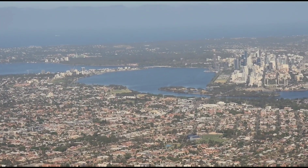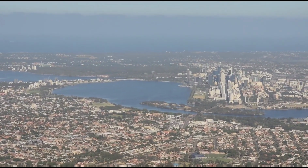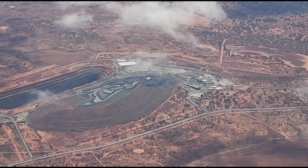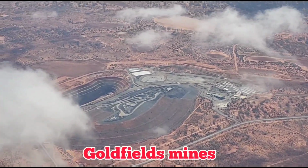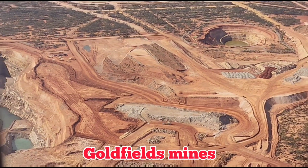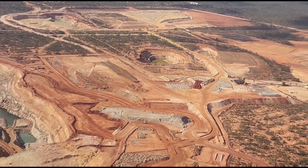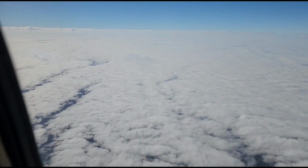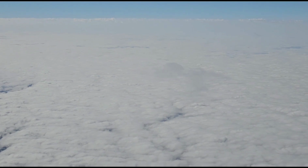If you're familiar with Perth, we could see Harrison Island and Riverside Drive and so on, which was quite interesting. And as we're flying into the goldfields, we had the opportunity to see a few mines as well, which is always interesting to see. Love them or hate them, they're there and they're interesting to see, especially if you haven't seen them before. There was a little bit of cloud about too, but fairly fine weather and a fairly smooth flight.